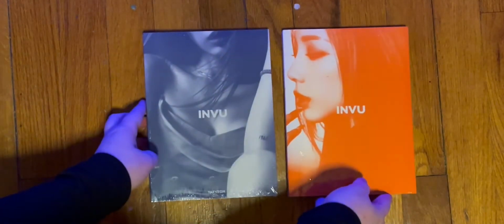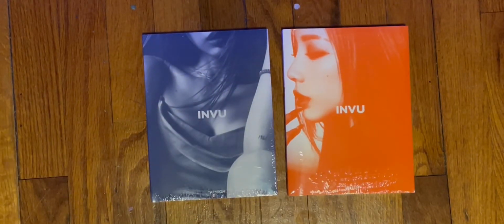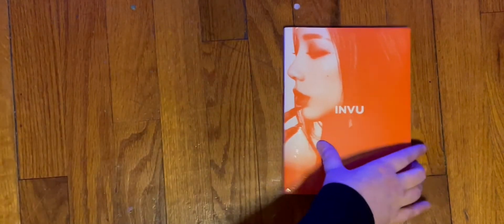So we have the two versions of the album, the orange and the blue version. I am very happy to see that the covers are different. It's not the same cover, so hopefully that means the photo books are different as well. And I think we'll start with the blue version. I really should just leave this done. There's not really a good way to cut into it, to cut the plastic. It is like a book, but the pages go all the way out to the ends. Okay, but yes, it is a book.